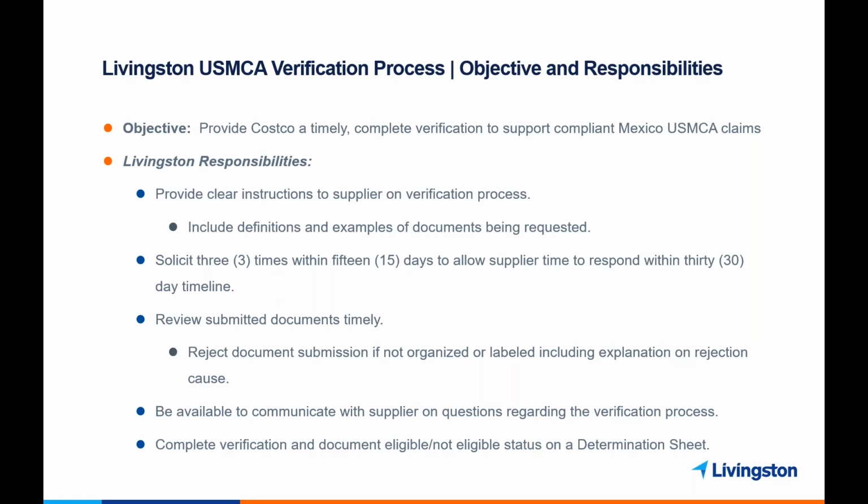We are required to solicit you 3 times within 15 days to allow the supplier time to respond within the 30-day timeline. Just so you understand, when we send out that first solicitation, 2 and 3 are automatic as long as your item remains open, meaning that we did not receive all the documents from you. You may have sent me everything again. We sent you an email saying, okay, this is missing. You sent it to me, and you may get an automatic second solicitation, and your concern is, well, wait a minute. You asked me for this. I sent it. Absolutely. And we acknowledge we received that, but you will receive the second and third until the item is closed.